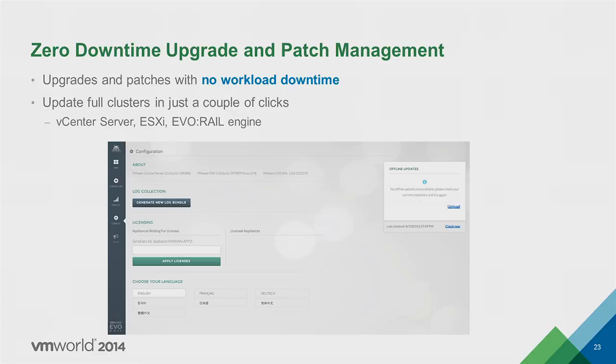So what we had to do is build a new mechanism that allowed us, from a Linux perspective, to actually start patching and upgrading these ESXi systems. So what's included in the EVO Rail engine is a solution that automatically and non-disruptively patches your ESXi nodes, your VC, but also the EVO Rail engine itself.